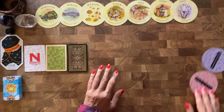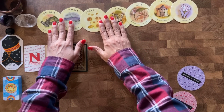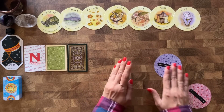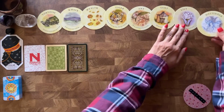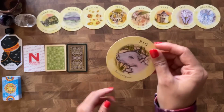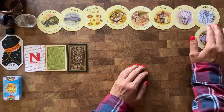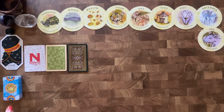Okay, can you see your cards? I hope this is not too far up. That's better. Okay, so this shifted. Let's check out the month of December. Lovely. Wow, I love this for you. And you've got pig, beware of greed. So it looks like you're getting so much to the extent where you're being guided not to be greedy. So this is so nice.